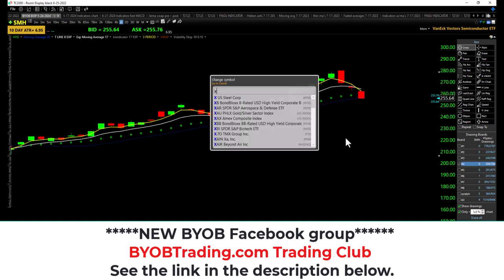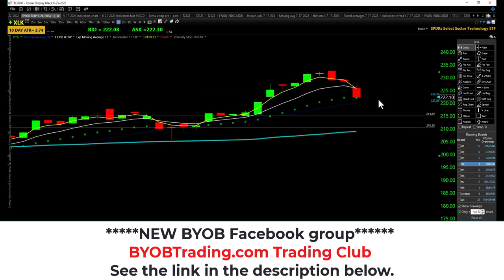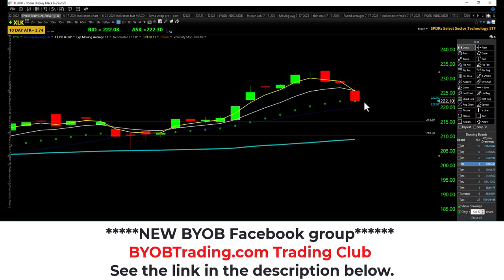Okay, XLK, technology sector. Lower high, lower low, closing under the bearish cross, but over the 17 EMA. Still in an uptrend till it takes out this low right here.